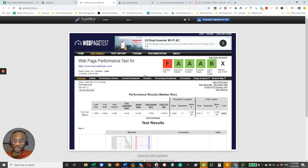So if I look at the numbers here, you have an F for first byte time, but specifically there are three numbers that I look at. So your first byte time, again, you have an F on that. It's a little bit over 2 seconds. Ideally, you will want that to be under 1.5 seconds. And first byte is just how long it takes for the first byte on your page to load. So you want that to be at least 1.5 seconds or lower.